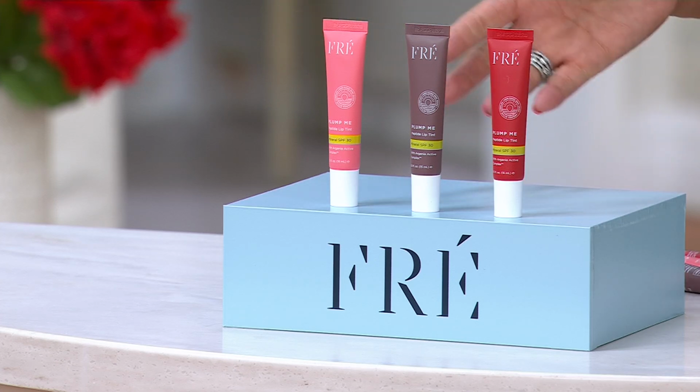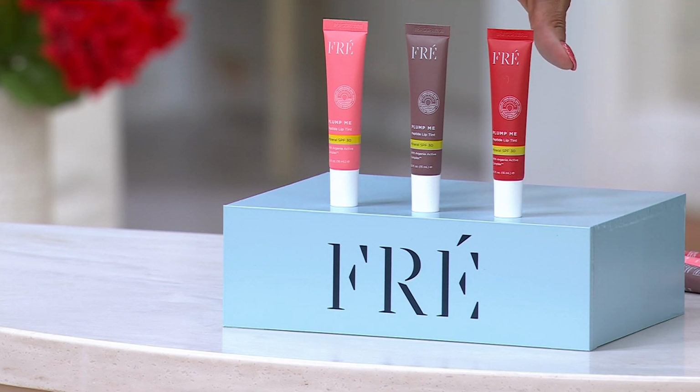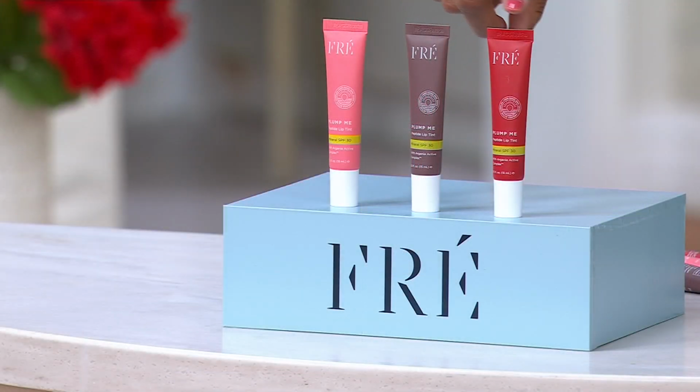We have this trio of the Plump Me SPF 30 lip balm from FRE, and we've got them for you in 3 beautiful colors. So you'll have the color that's called Pampelone, and that's a beautiful baby pink. We've got Monaco, which is a gorgeous purple. No, I'm sorry, Cassis is the purple, and then we have Monaco, which is a pretty coral red. That's me. Is that you? Yeah. Oh, wait until you see Katya.